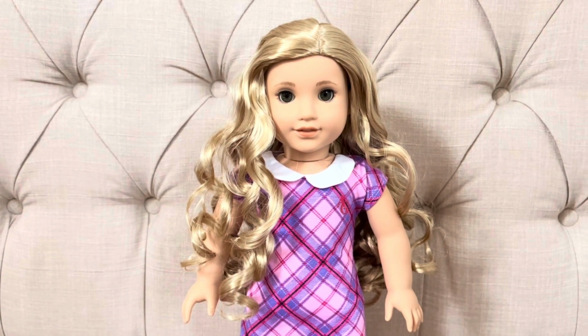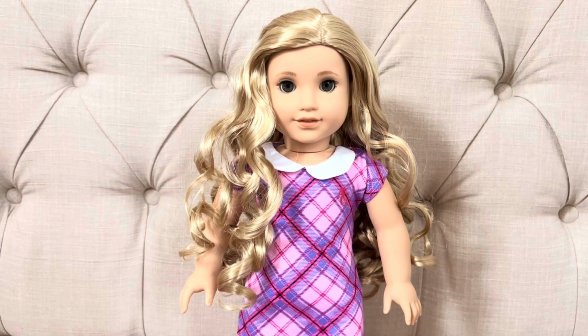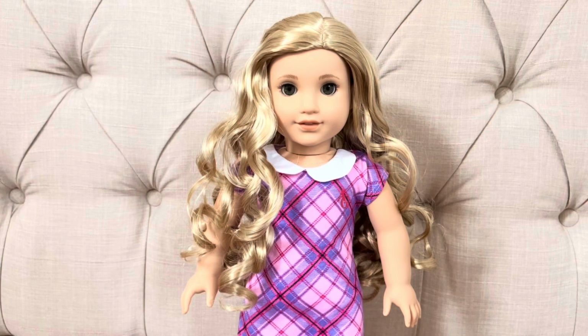It could get a little more volume right around her face, but I think this is satisfactory. I think she looks great.